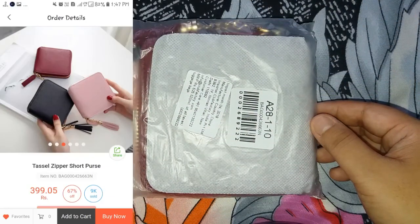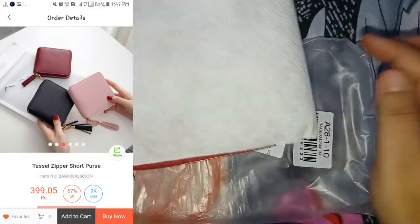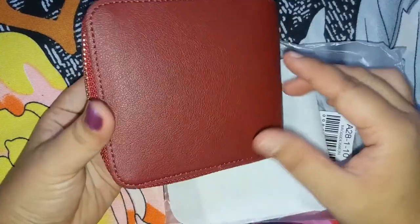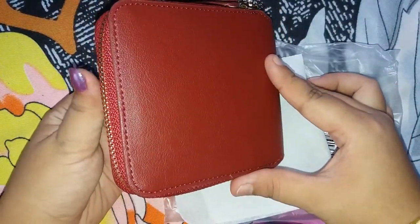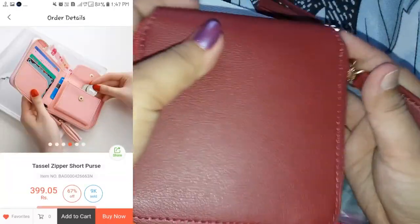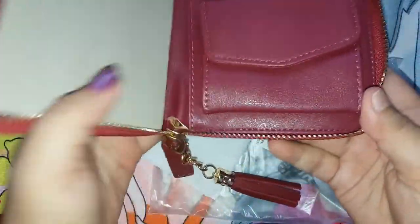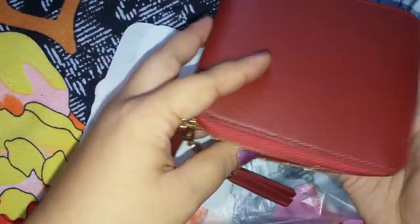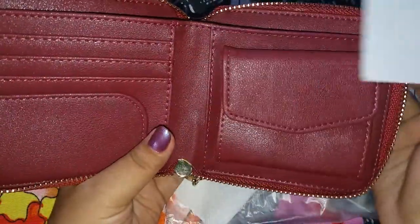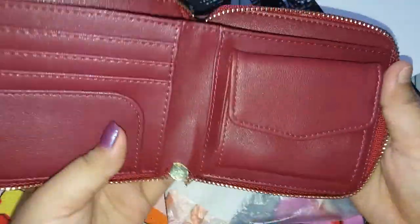And the next product is Tassel Zipper Short Purse, and it is available in three colors, wine red, pink and black, and I ordered the wine red color and the price is 350 rupees. The quality is superb. I love it a lot. It was my favorite product among all. It has a small tassel also which looks so cute, so if you want to buy it then go for it. And it looks like this.